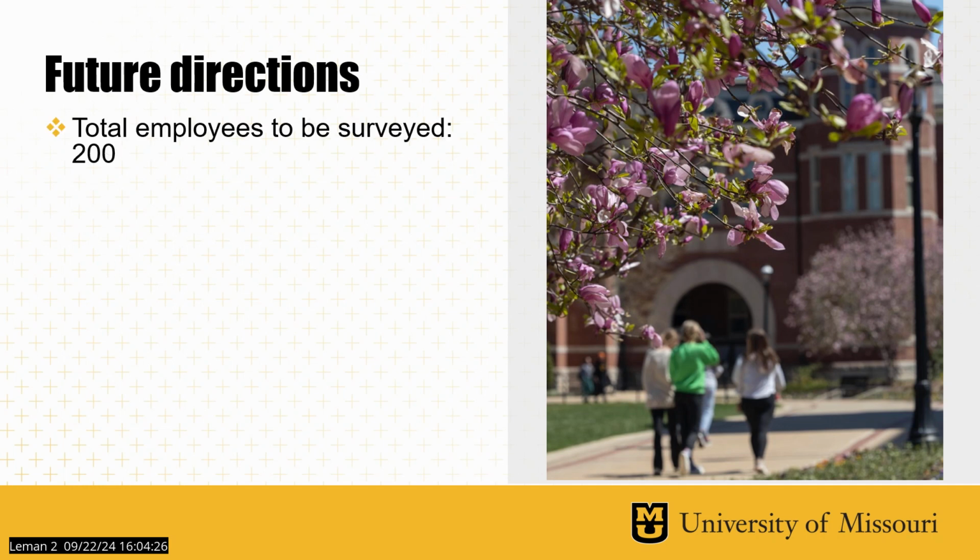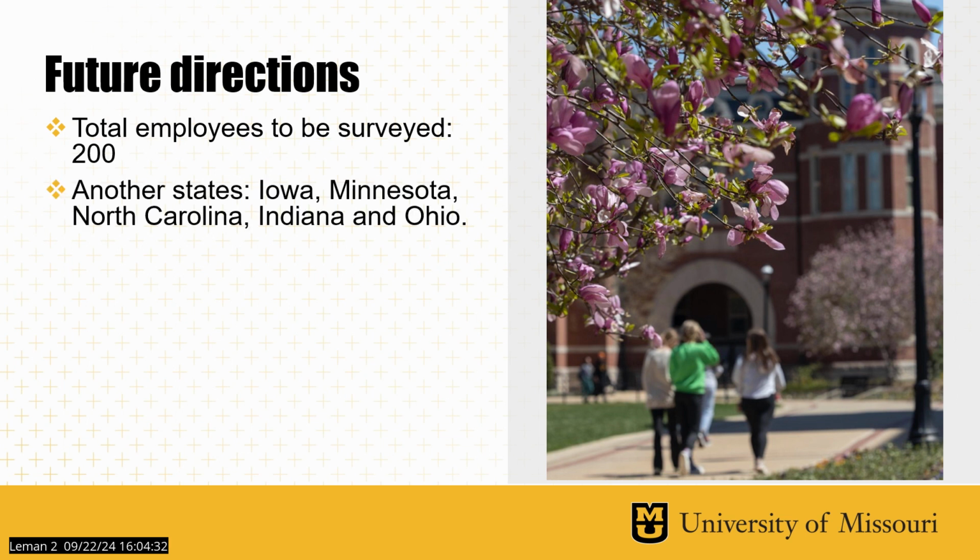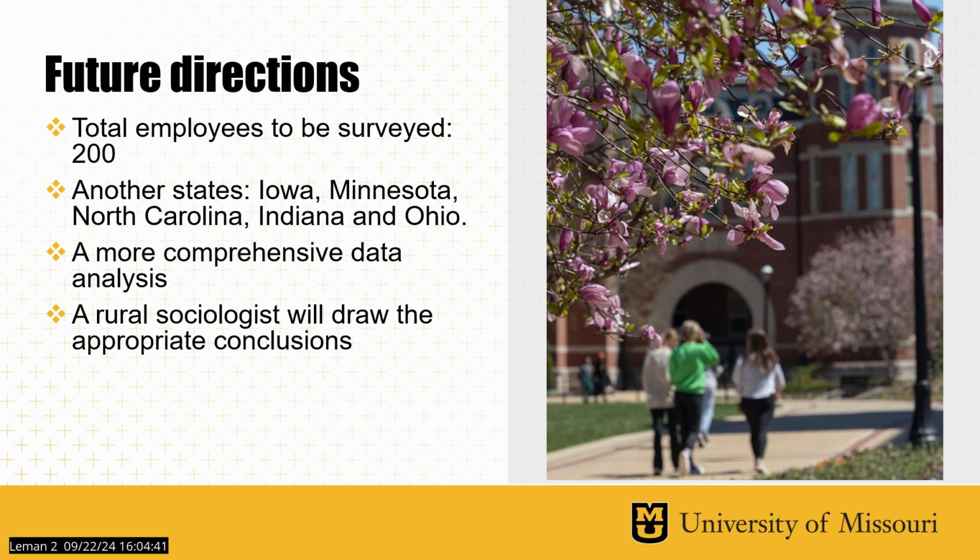So, future directions: at the end, we will have around 200 employees surveyed, and these are the states that we are working on. Of course, we want to have more comprehensive data analysis. And the good thing is we have a rural sociologist who will help us draw the appropriate conclusions on the social data. And of course, we will do a publication at the end of the project.